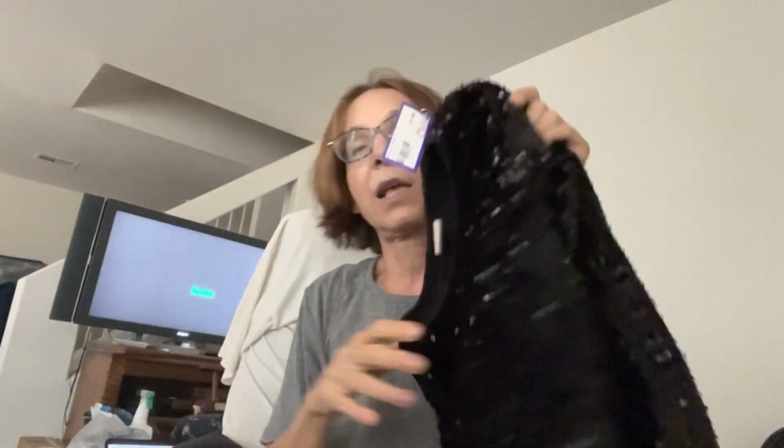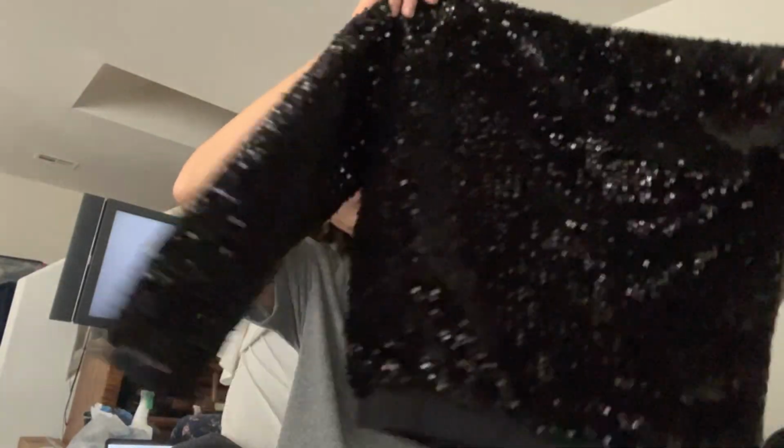I bet this would fit me, except the sleeves would probably be too short, which is a problem I often have with kids' things that fit me. But anyway, it was inexpensive, and it was everything I am trying not to buy. So naturally, I bought it. All right, and the last item, which is my wackiest item.